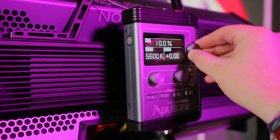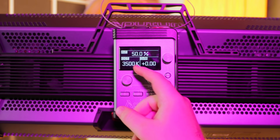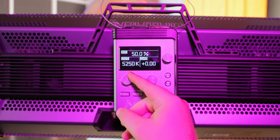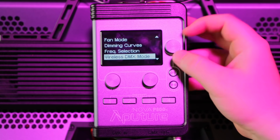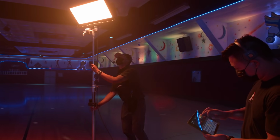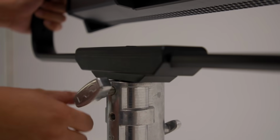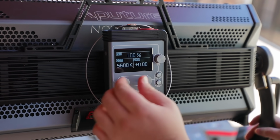Of course, like the Nova P300c, it also has 0 to 100% stepless dimming control in a 2000 to 10,000 Kelvin variable color temperature range. This light is also the first Nova panel to feature Lumen Radio CRMX inside the light itself without having the need for any accessories. It also has a removable diffusion panel, curved disc brake locking yoke, and a junior pin, in addition to a new feature in the extendable control box.